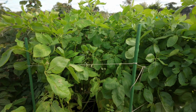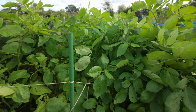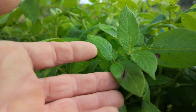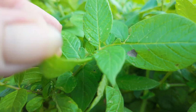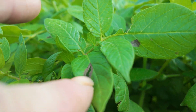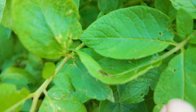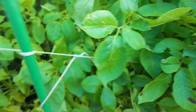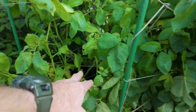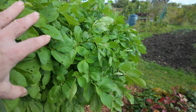But these are the 15 cuttings what I took, and from a distance they still look alright. You start to get up close, and there's some black spots on the leaves, which are starting to turn into holes. But it doesn't look too bad. There's a little bit more there, look. But they're starting to go a little bit yellow at the back. Yeah, I mean, these ones don't look too bad.